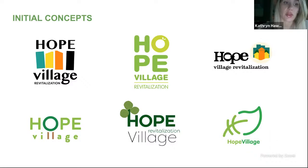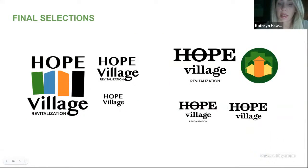So we kind of continued to make some adjustments to that and see it in different orientations, how it looks on different sizings for printing, with and without the revitalization, and then with and without the kind of architecture of the buildings.